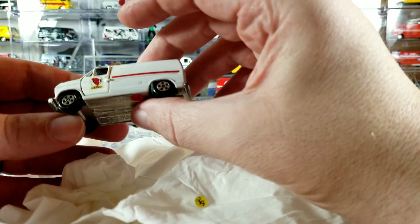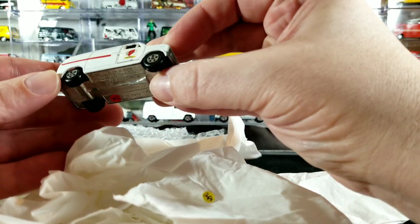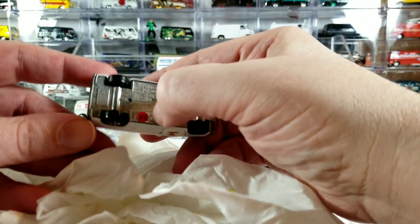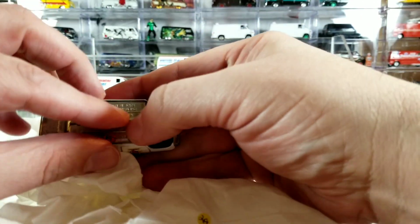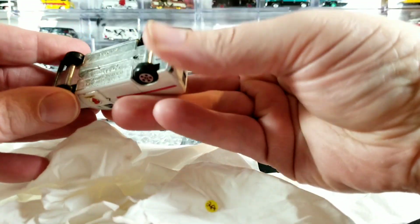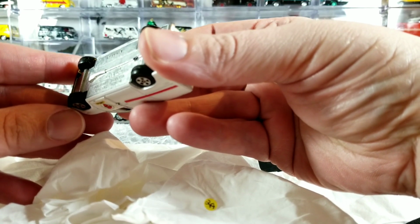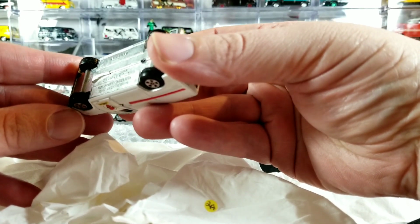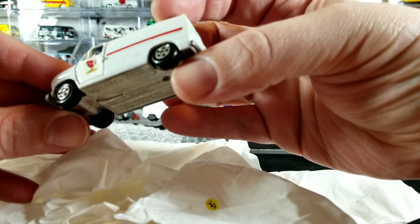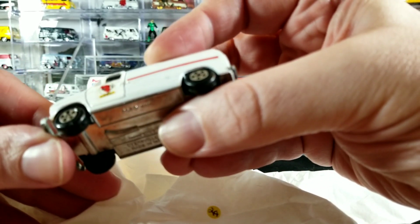And here's another one. It looks like another one with opening doors, which is really cool. Not sure what the branding is on it. This one says Dyersville, Iowa, USA, made in Hong Kong, ERTL. I can't tell what that logo is. DeWalt?